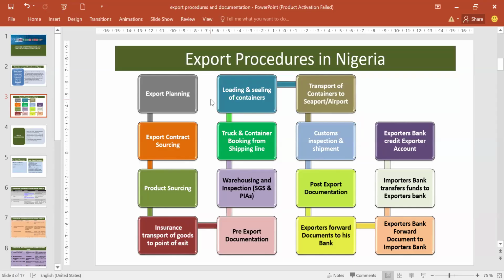Then you now move on to truck and container booking from shipping line. That is very clear. Then you move on to loading and sealing of your containers. You move on to transport of containers.